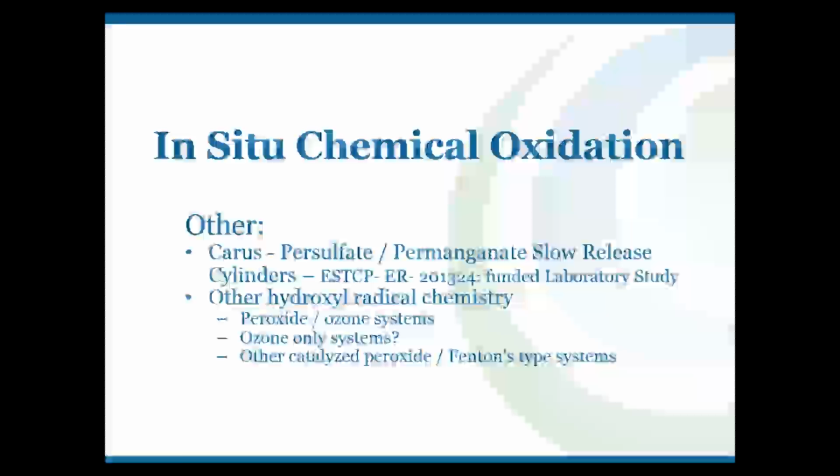There are other in-situ chemical oxidation processes that can work for 1,4-dioxane. In some of the case studies that I provide here, which are lab treatability studies, a lot of those are funded by the Department of Defense, either through their SERDP program or their ESTCP program. The difference is that SERDP is basic research normally done in the lab, and ESTCP usually takes it into the field to do a demonstration. I haven't given any slides on this particular one, but you can find it in the literature. Carus, in coordination with a couple of universities, did a study where they looked at cylinders combining persulfate and permanganate that slowly release those chemical oxidants into the environment around the cylinder, and they were shown to be effective in the treatment of 1,4-dioxane.